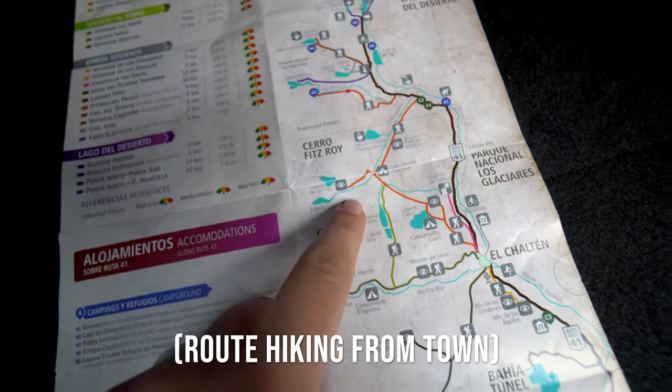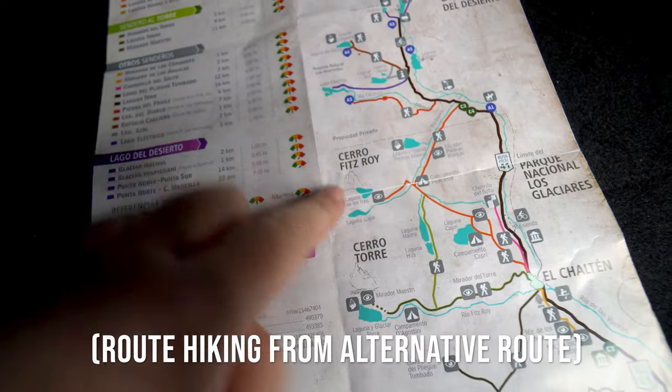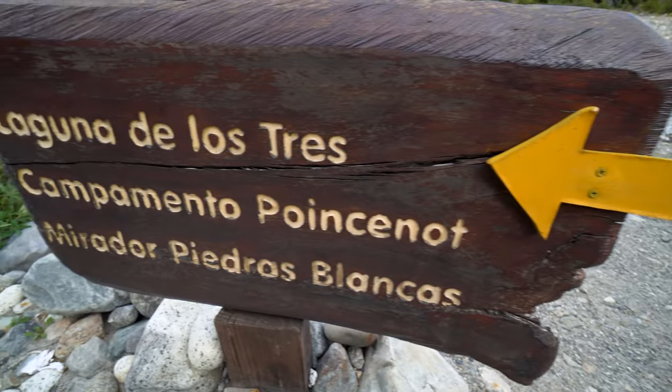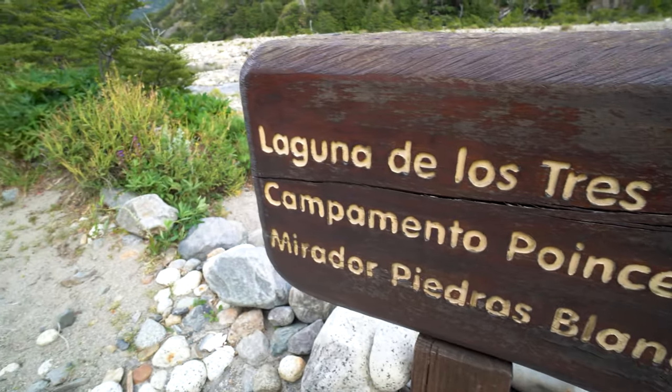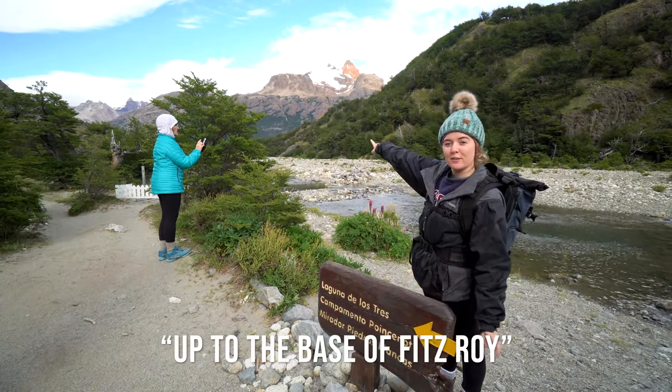Instead of hiking up from the town, we took that access road, the highway, up through that really bumpy road about 30 minutes or so, and there's a different trailhead entrance so that you don't walk as much. You cut out a couple miles of the whole hike. We parked right outside of a hotel called El Pilar. So you park in a little parking lot outside of the entrance of the hotel road, and then you walk up the road to the hotel to find the trailhead. It should be 3 miles from here up to the base.